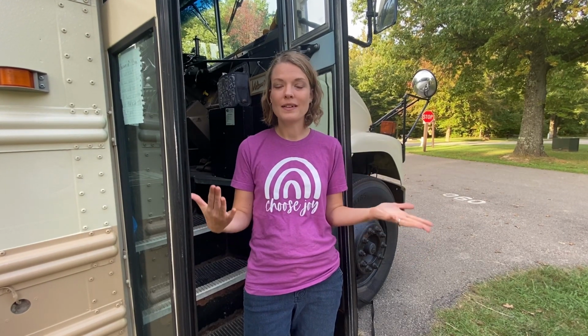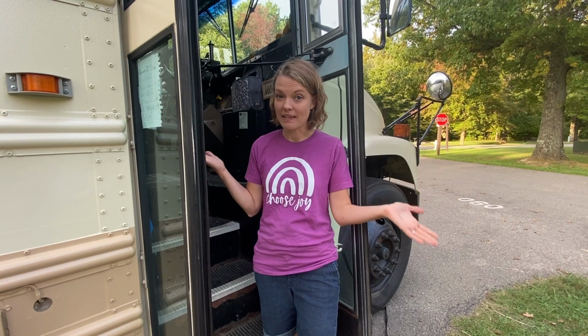It has been over a year now that we have had the bus. We have made lots of changes to it in the time since we made our first trip a year ago to now, and we realized we need to do a tour video because a lot of people have asked what the bus looks like inside. So today the bus is actually clean, and we're gonna do this tour and let you see what we've got going on inside Baggins the bus.